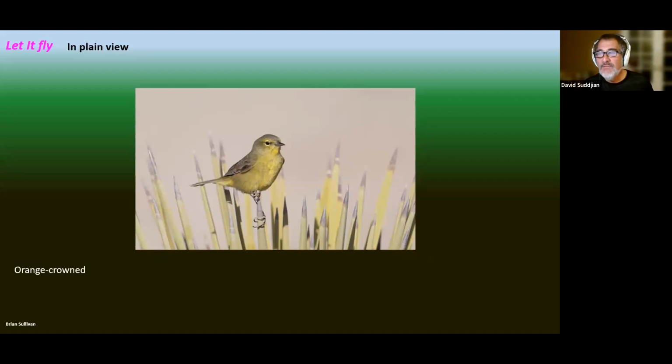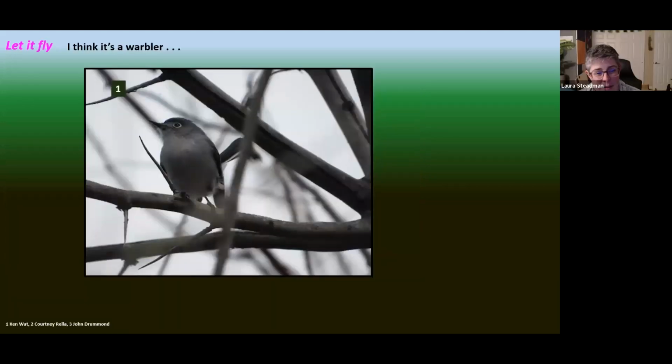line through the eye. It would have a hooded kind of effect of the male MacGillivray's, but drabber and generally not yellow on the throat or yellowish on the throat. So cool, orange crown warbler. All right, so we're working our way to the end here now.